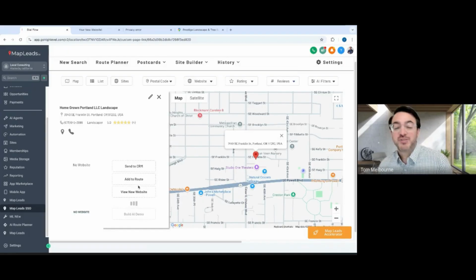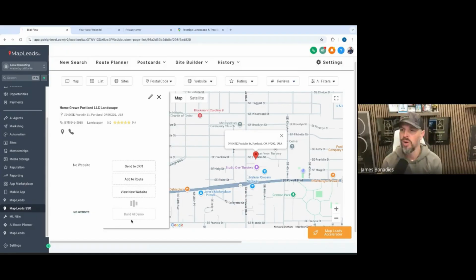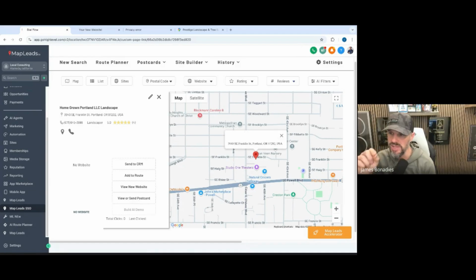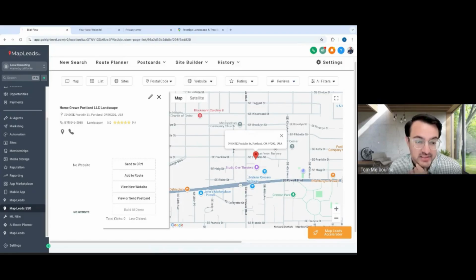Real quick, because I had this question in my head last night: if you don't build the site and you send a postcard, is it going to pull their actual site? Well, no, but we do have other postcards. The reason this postcard does that is because it's showing them the product that we just created, because you chose that template. Yeah, exactly. It's a site builder template.